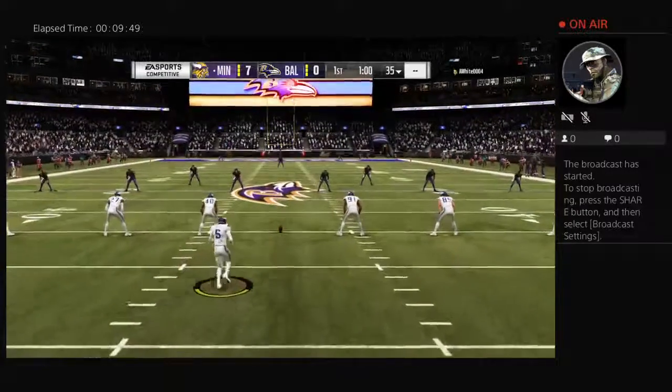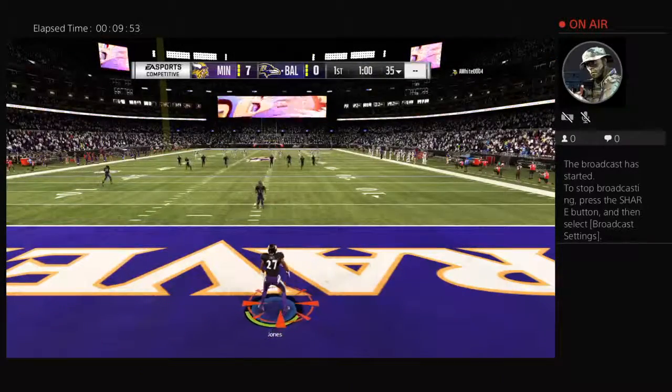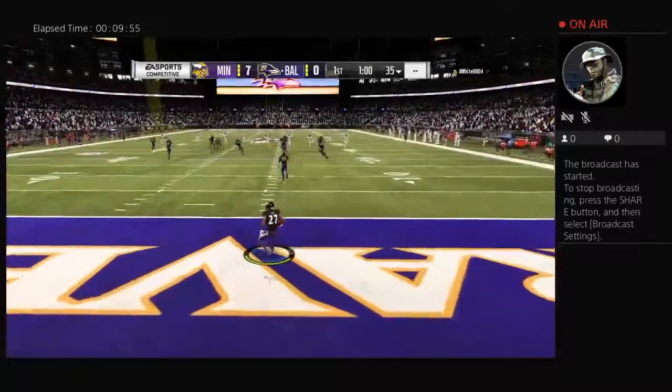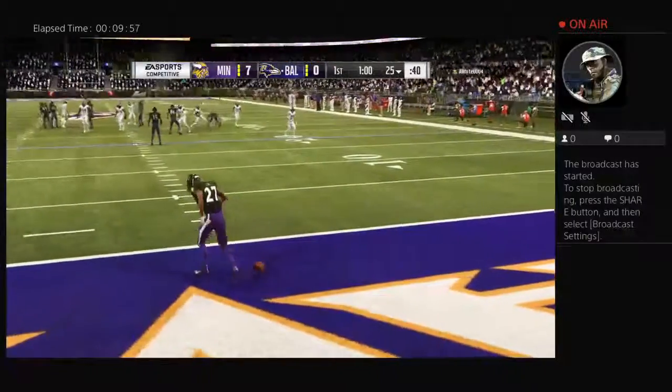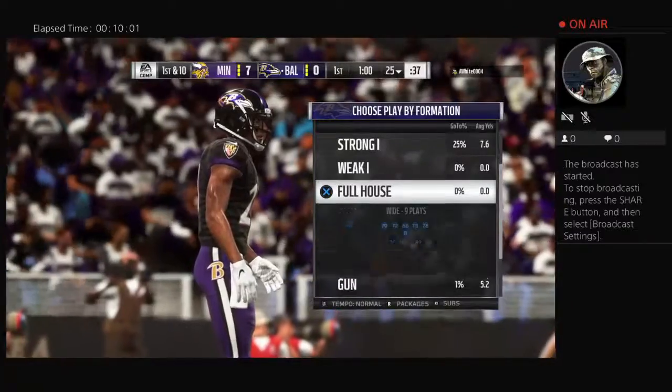Bailey now to kick this one away. This will be taken to the back of the end zone. And no run back here. This will be a touchback, and it comes out to the 25-yard line.